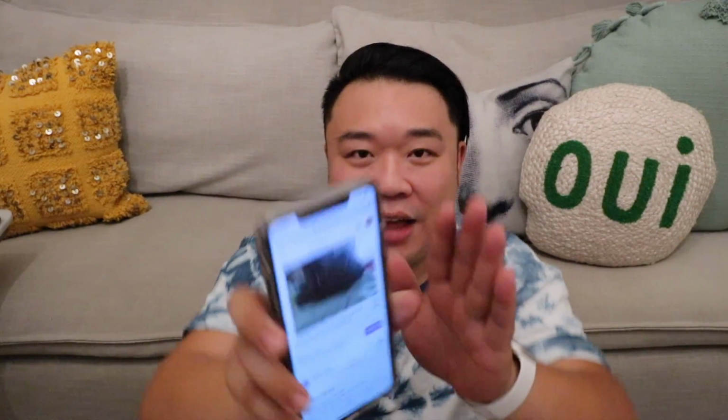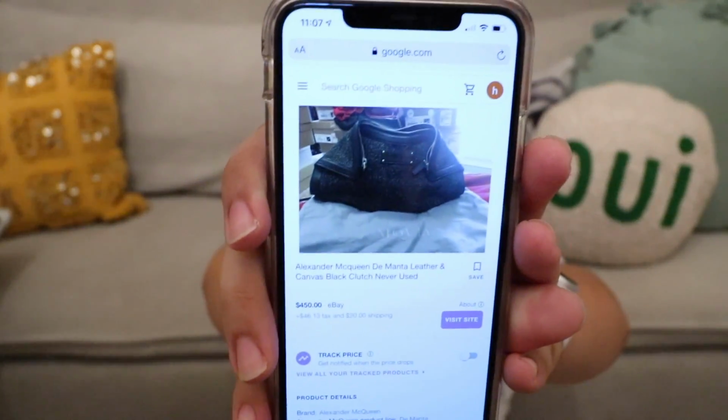And then let me show you guys how the clutch looks. This is how the clutch looks. So this is the iconic Alexander McQueen clutch. I actually had one of the Diamante clutches a few years ago. I think I got it from a secondhand store, and it had silver studs all over, and it was gorgeous. It was beautiful. It was amazing. So yeah, very, very excited about this bag.